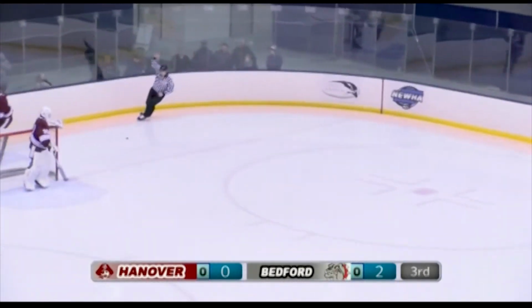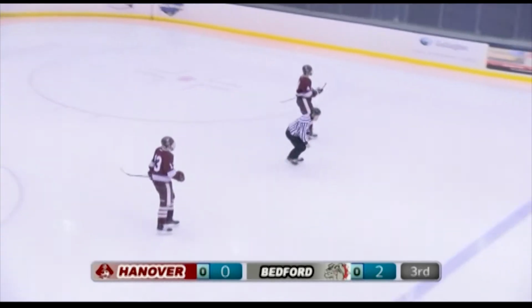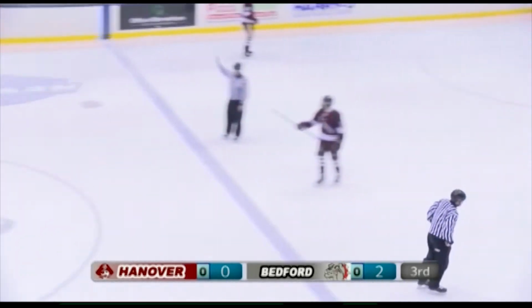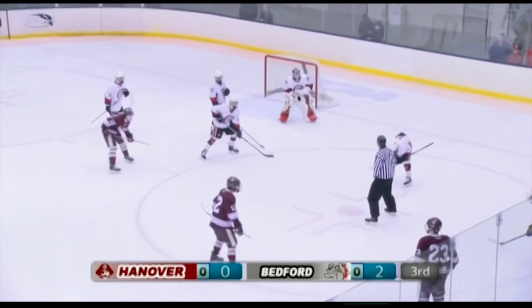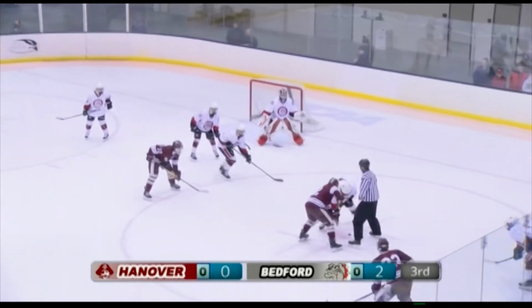We're going to get a whistle here on an icing. Yeah, Auk had it on his backhand. He couldn't get a good shot away. Had he had it on his forehand, he might have been able to mark it from one of the corners, but bad backhand, he just shot it wide. So close play here by Hanover, but Bedford was able to weather the storm on that penalty, yet another penalty.